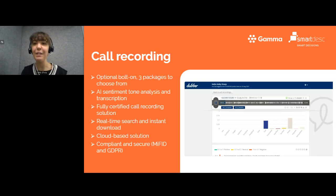Fabulous. So we're now going to dive into call recording. We have partnered with a company called Dubber to provide that call recording. They have 3 packages to choose from. They are very compliant as well. So we're MiFID II and GDPR compliant. It is one portal, but all your recordings will be within that space.